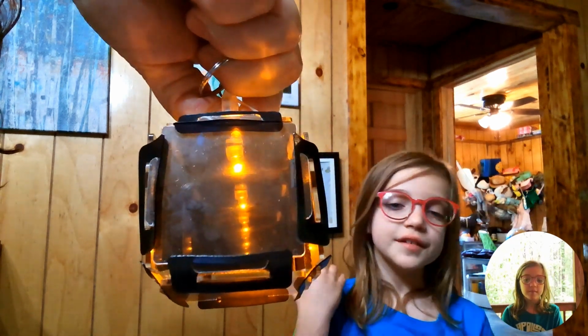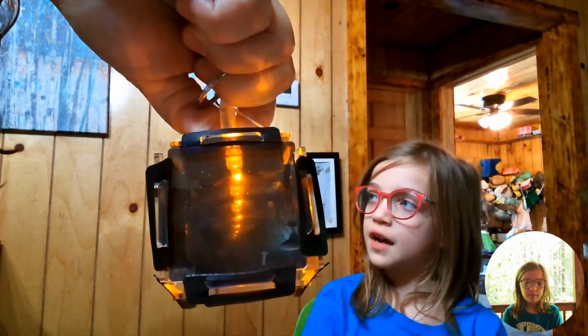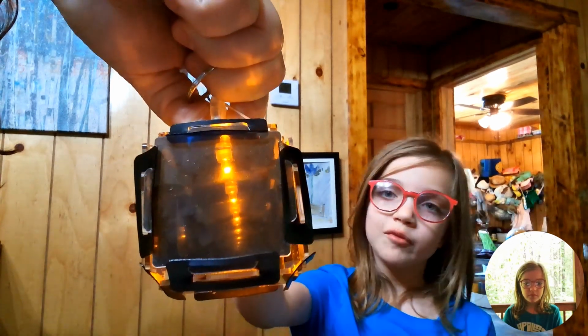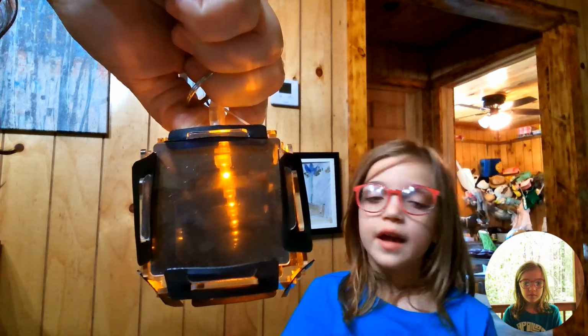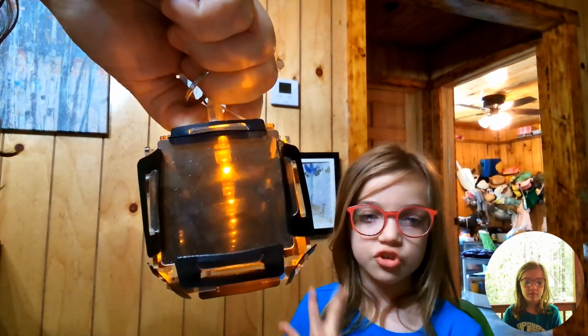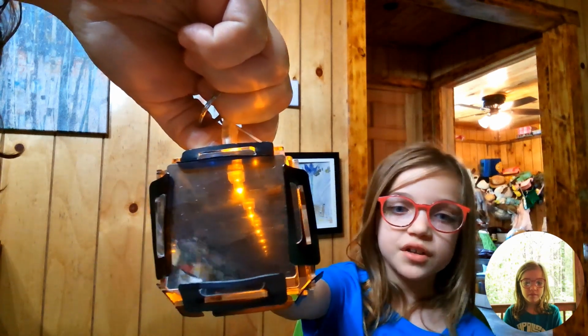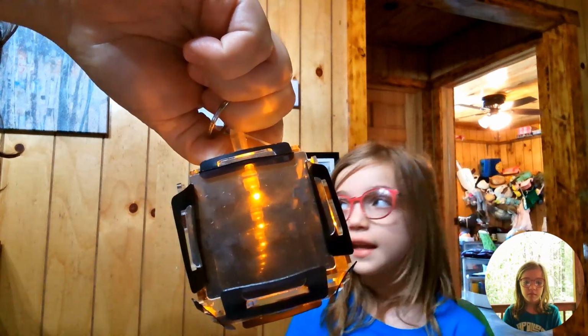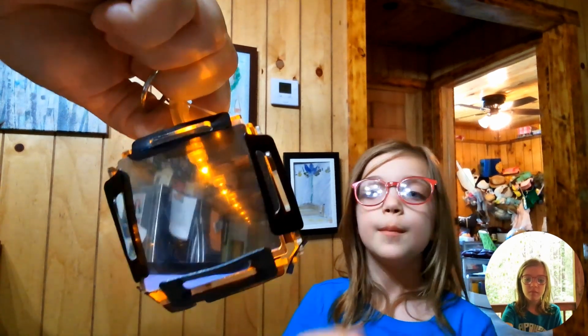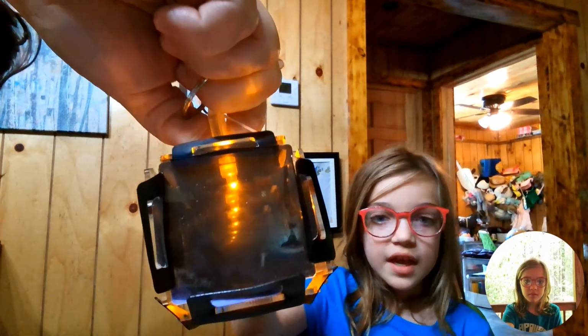So here is the math and science to this box. Photons are what comes from this light, and the photons will bounce off of anything that's smooth and shiny. So these mirrors are smooth and shiny, meaning the photons will bounce off of them an infinite amount of times, making it seem like there is an infinite.